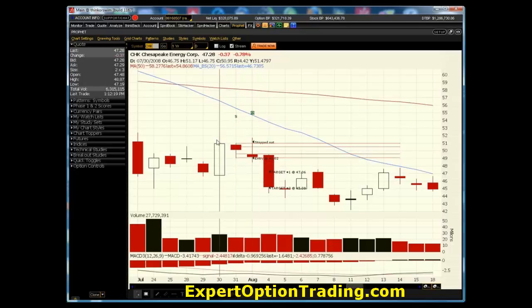If you realized that you had gotten faked out and stopped out on this position, as an aggressive trader, you would have re-entered your position at 49.02, and then you would have hit at least 2 profit targets here on the short side. So sometimes fakeouts do happen.